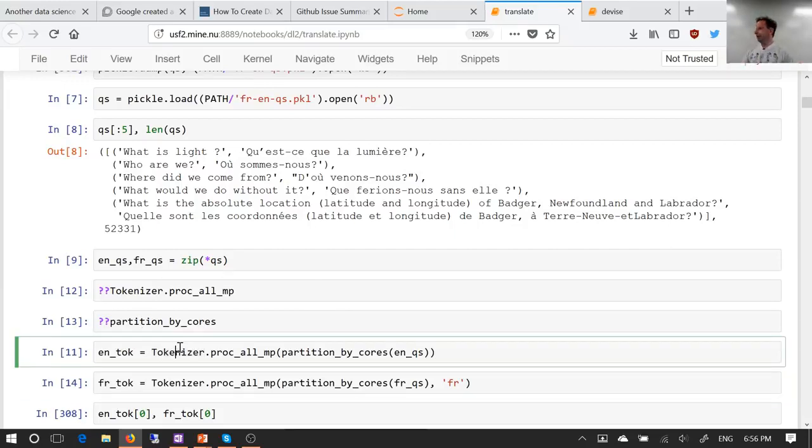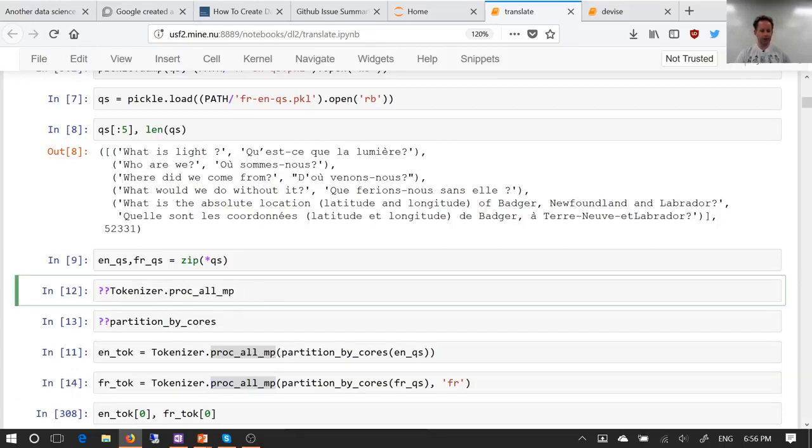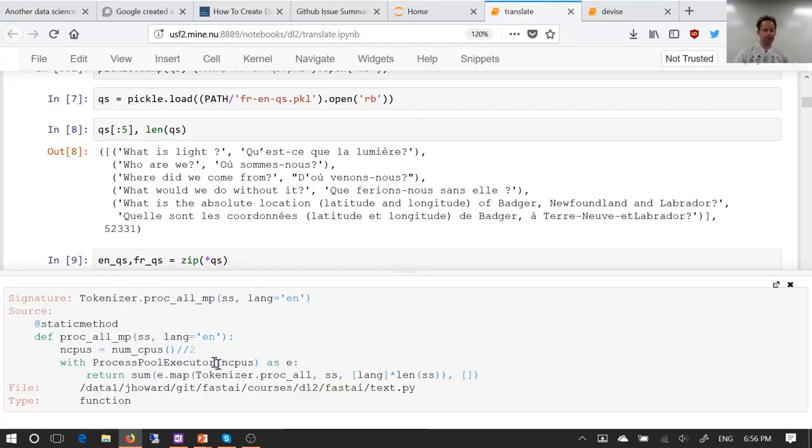I don't think any of you are going to have RAM problems here because this is not a particularly big corpus, but I know that some of you were trying to train new language models during the week and were having RAM problems. If you do, it's worth knowing what these functions are actually doing. So for example, this one here is processing every sentence across multiple processes. That's what the MP means. And remember, fastai code is designed to be pretty easy to read. It's three or four lines of code.